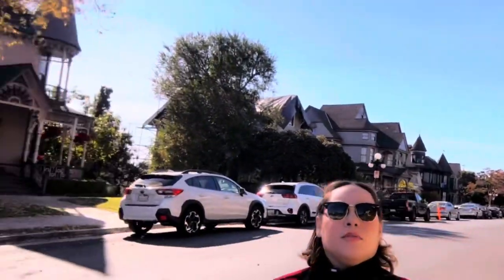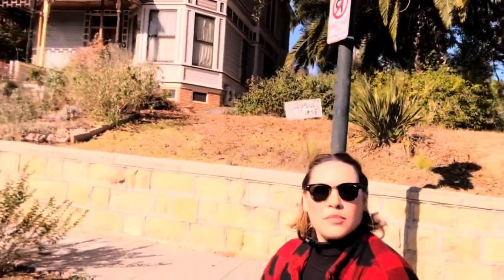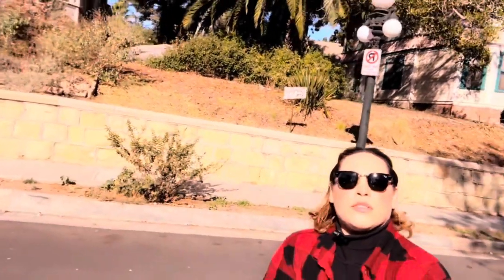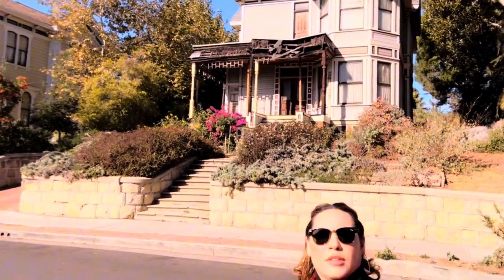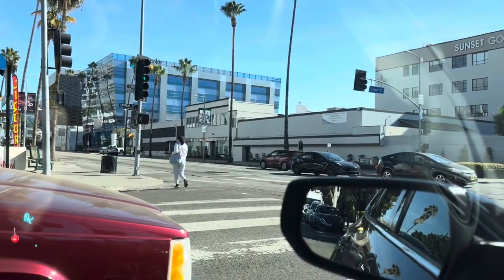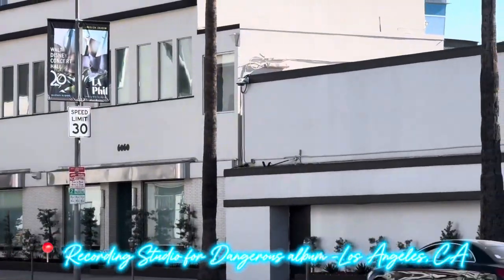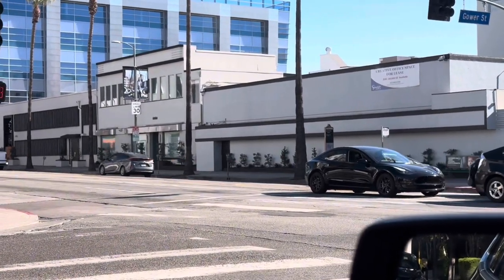And that's beautiful. It's absolutely gorgeous. Let me go out here. There it is. What a view. This is the studio where Michael Jackson recorded the Dangerous album back in the 1900s. Just kidding. Back in the early 1990s.